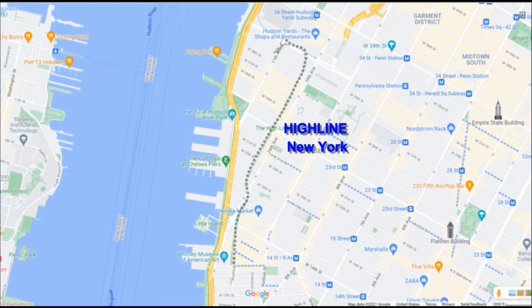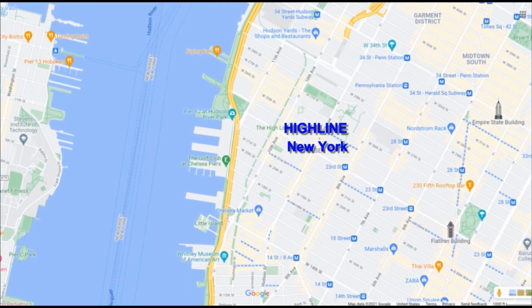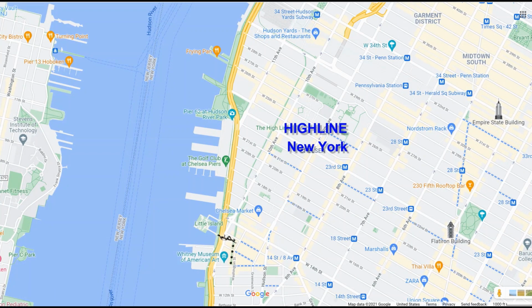This park has many entrances, but it's always better to start from one end to the other end to cover the complete park. You can start from Gansevoort Street, which is near Little Island, and exit at Hudson Yards. Or you can start from Hudson Yards and exit from Gansevoort Street. This way you can cover all the park. People spend one hour to 1.5 hours on average here. So this is our walk starting from Gansevoort Street and exit at Hudson Yards.